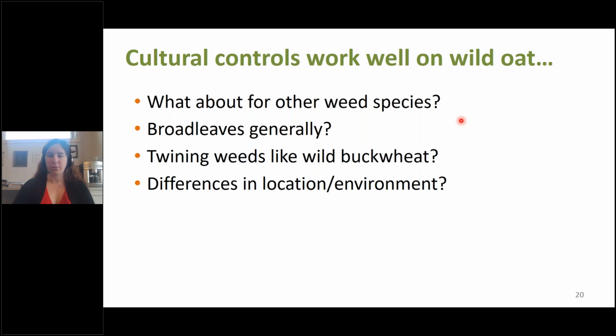But what about for other weed species? What about broadleaves generally? If we just talk about broadleaves as a giant group, how well will these cultural controls work on them? What about twining weeds like wild buckwheat? That's one question that I've really had because it has the ability to climb. Does it escape some of those competition effects? And then will we see differences in broadleaf control by location or environment?